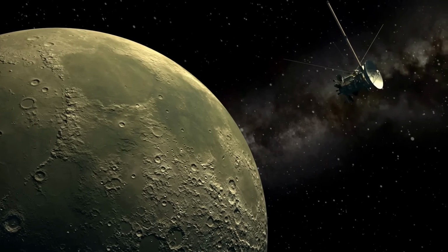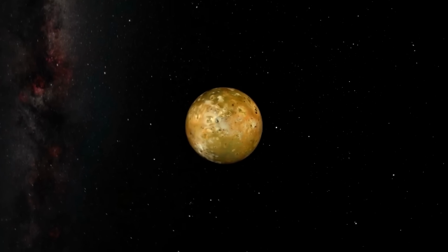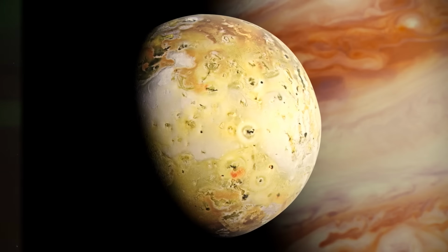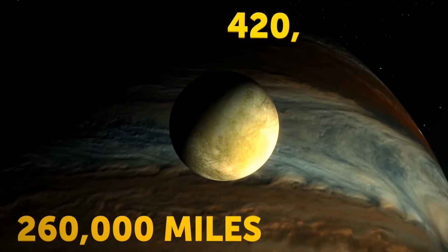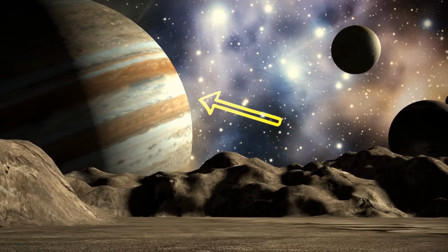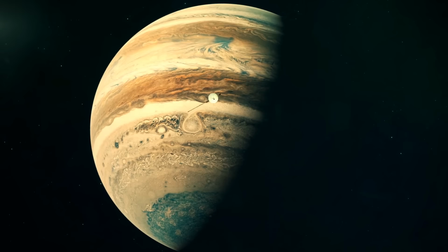Many moons in our solar system consist of silicates and water ice, but Io is made of iron and silicate rock. You'd be able to see some beautiful auroras on Io. As this moon rotates around Jupiter, auroras change brightness all the time, but they're always there. Io is relatively close to Jupiter, almost 260,000 miles above its cloud tops. If you could come to Io and take a look at Jupiter from there, it would appear almost 40 times bigger in the sky than our moon.